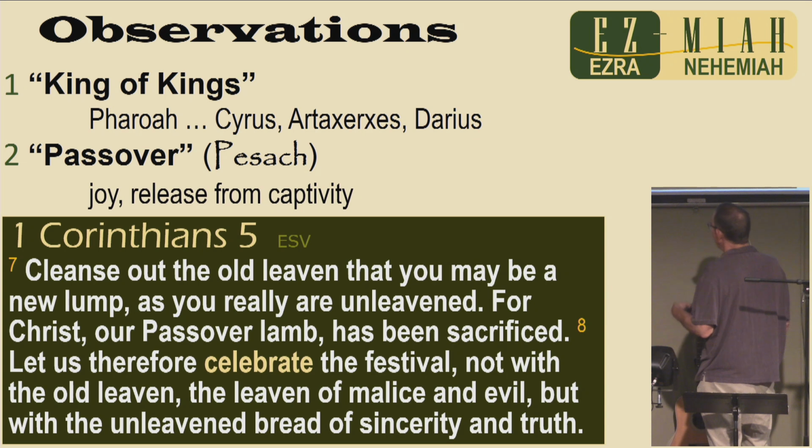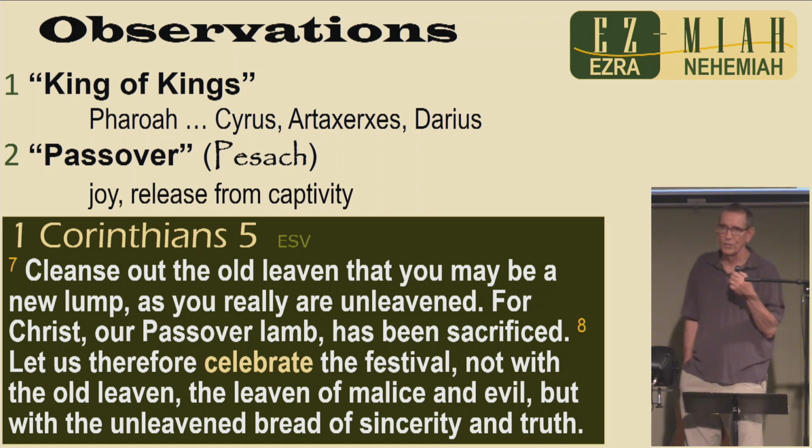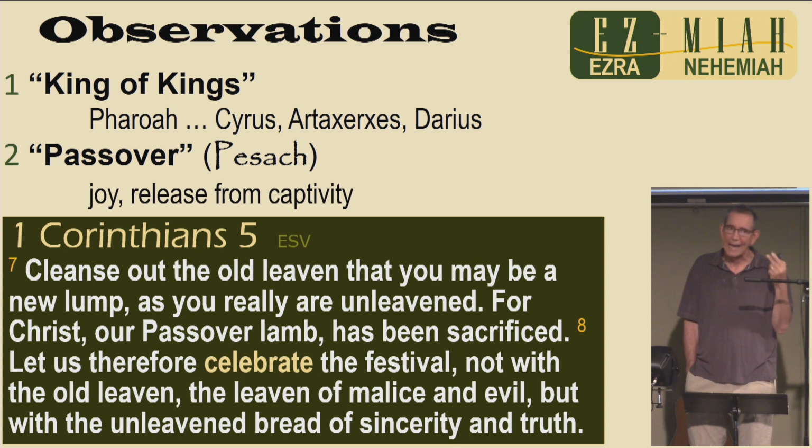So let us therefore celebrate the festival, not with the old leaven, the leaven of malice and evil, but with the unleavened bread of sincerity and truth. It's a great connection between the Old Testament sacrifices and Passover itself and the new life in Christ. They are tightly coupled, which is why I pulled those together this morning in communion as well. Christ, our Passover lamb, has been slain on our behalf, that the wrath of God may not be visited on us, because the wrath of God is visited on sin.